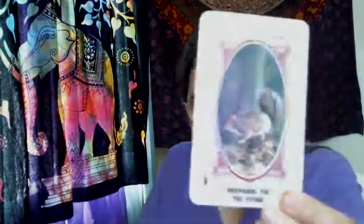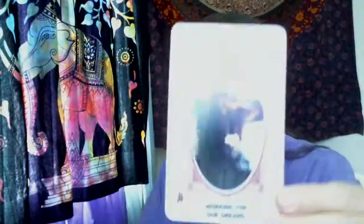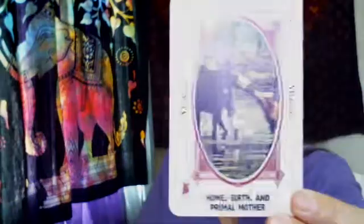Okay, so the seven is rabbit: proper use of cycles and rhythms. Squirrel: preparing for the future. Beaver: working for our dreams. Moose, and I love having moose in here also: home, birth, and primal mother.